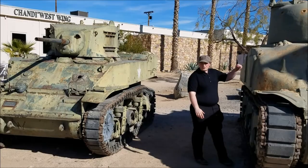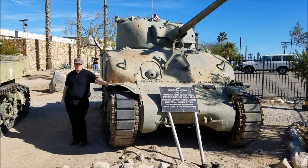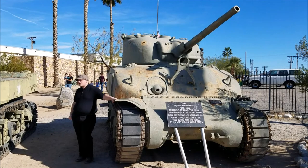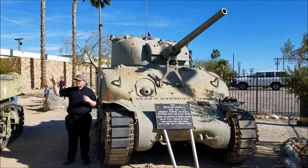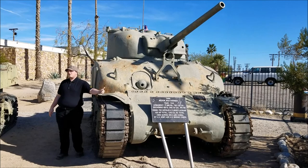This was our main tank. It was a medium tank, the M4 Sherman. This tank was actually signed off by Patton himself. He approved this tank. The Sherman tank has a 75 millimeter gun as opposed to the 37. Still smaller than the German 88, but more effective. It had about 7 inches of armor in the front and a crew of 5: the driver, assistant driver, the gunner and loader, and then the commander, who always sits at the top.